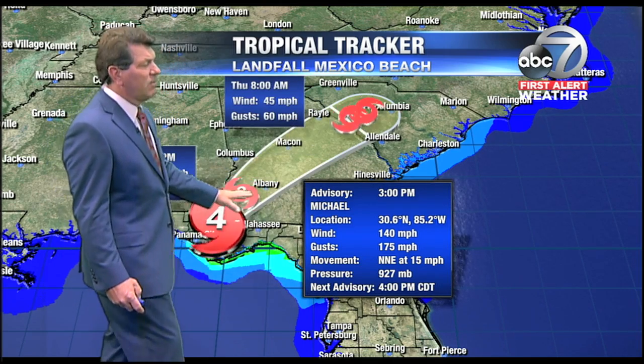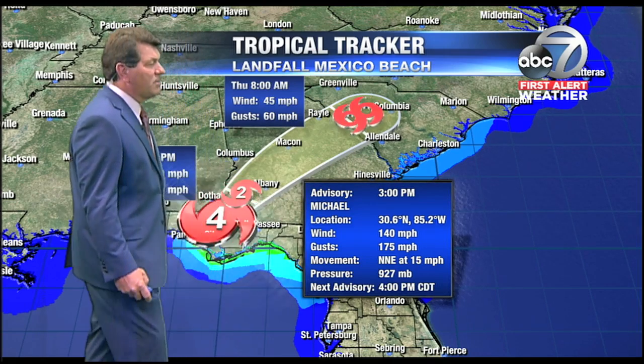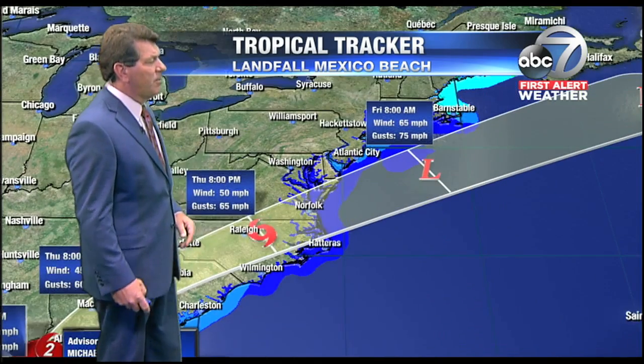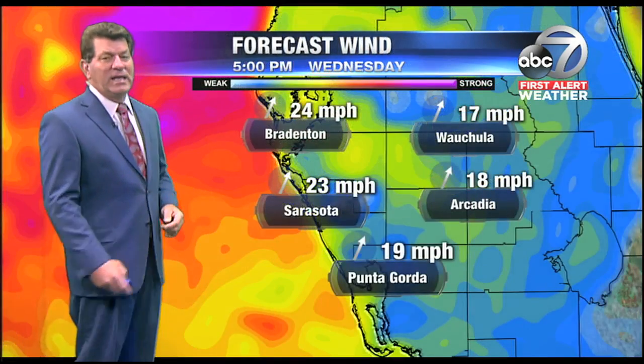It's not just the center we're focused on. To the right of the center is where the damaging winds will be too, outside of that cone of uncertainty. By the time it hits the Carolina border, it should be a tropical storm, still producing some very heavy rainfall for the Carolinas, and it goes out into the Atlantic.